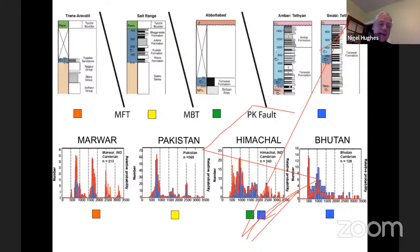And so you can't explain these detrital zircons by a piece of the northern material being introduced, because this has just not gone anywhere. This is all part of a continuous margin that was deepening to the northwards at that time.